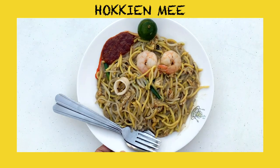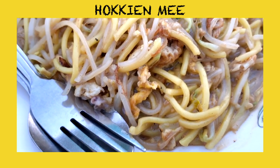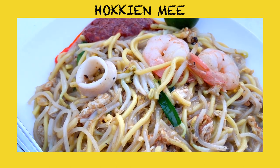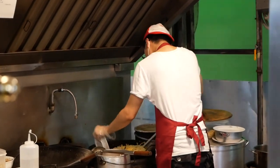Tikman naman natin yung susunod nating food, which is Hokkien Mee. Hokkien Mee. Para lang siyang pansit ng Pinas. But there are two types of noodles in this dish. Egg and rice noodles. It is stir-fried with egg, slices of pork, prawns, and squid.